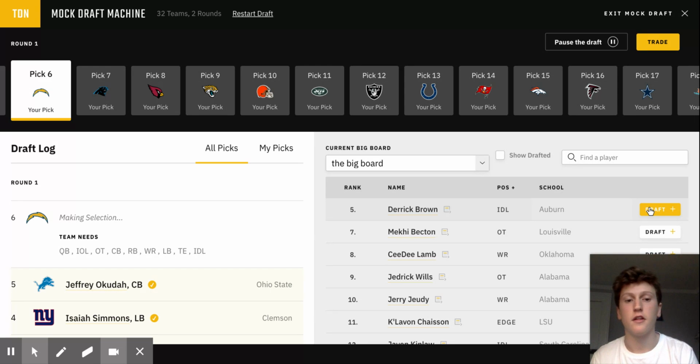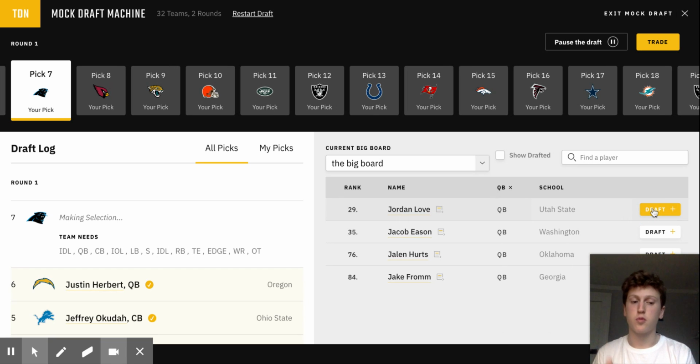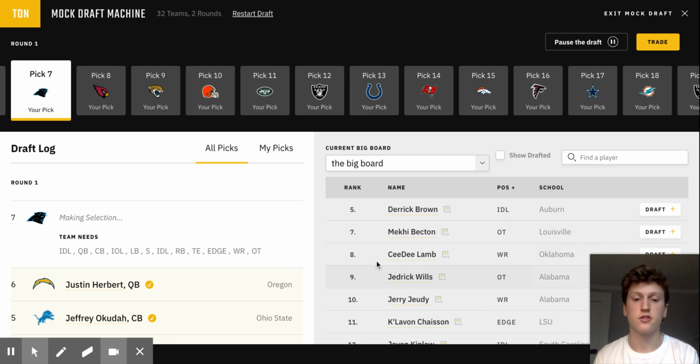But to me, I feel like Justin Herbert, what he did at the Combine, what he did at the Senior Bowl, has proven that he's a top-tier quarterback in this draft. And I have the Chargers going Justin Herbert here out of Oregon, finished his career with a Pac-12 championship, a Rose Bowl victory. He's proven himself in game. At the Senior Bowl, like I said, he was Senior Bowl MVP, and obviously proved himself at the Combine, throwing probably the best out of any quarterback there, in my opinion. So I like Herbert a lot, and I think the Chargers can't miss him here.